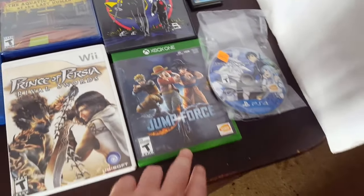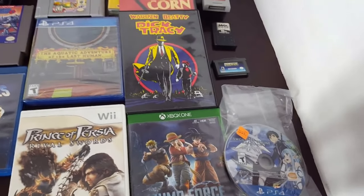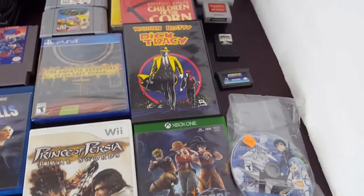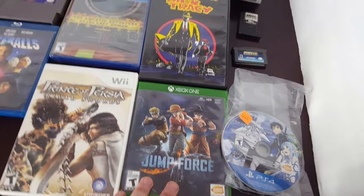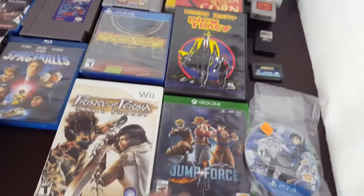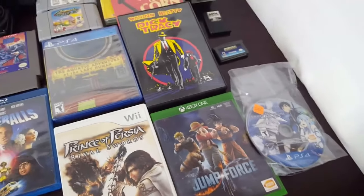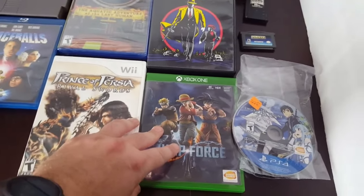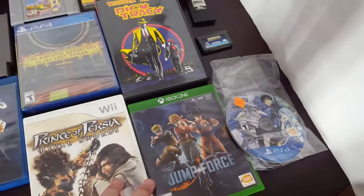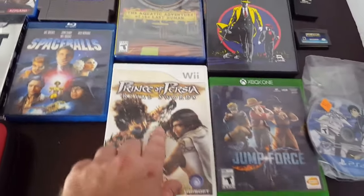Jump Force I found at the pawn shop, which is fantastic. I was able to put this on Instagram and trade up very quickly with another guy that has already messaged me before. And I knew that he had Dungeon Explorer on the TurboGrafx. He's nothing but a reseller. He does not collect. So he actually contacted me and said, hey, I'll trade you the Dungeon Explorer for that Jump Force. I said, done. Anytime you can trade modern for retro, especially TurboGrafx, do it. Because modern will lose value. TurboGrafx will not.